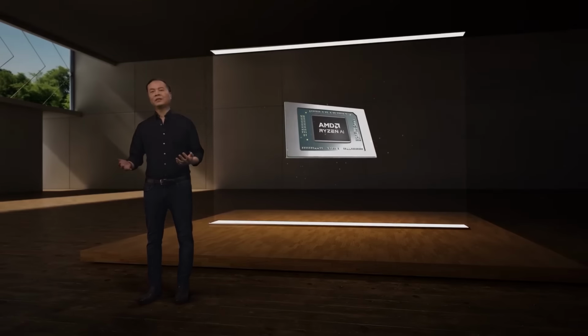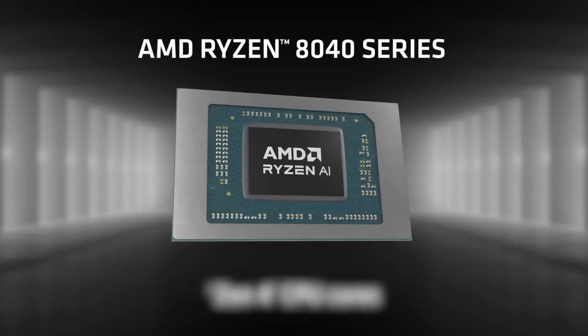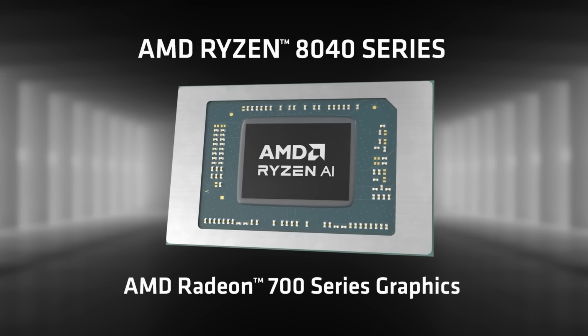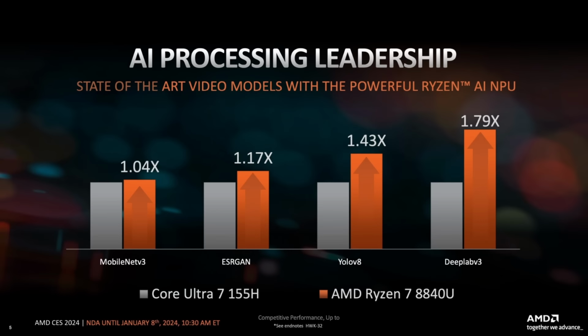AMD started their presentation by sharing some new information on the 8040 series mobile APUs. Honestly, it feels like the 7040 series didn't really do much to excite consumers, and here the only interesting improvement, as far as I can tell, is the higher clocked NPU. As far as gaming performance, even though the 8040U is iterative versus the 7040U, in the 7 titles shown by AMD, the integrated 780M is beating Intel's Arc graphics on Meteor Lake by up to 60%. I'm not sure if there's really a market out there for the integrated AI hardware just yet, but I guess it can't hurt to have access to faster processing in the Adobe AI suite, for instance.